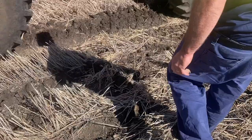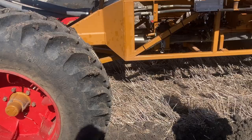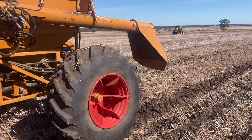We did have a couple of alarms going off saying about gear ratios. So Brad's up there fiddling around, but I guess we'd be pretty lucky if we just did 200 metres and nothing was wrong. Oh, it's sowing beautifully. It's going in all right.